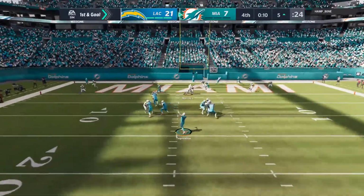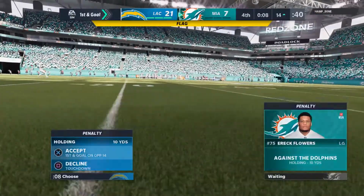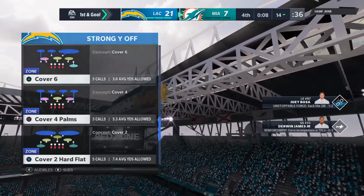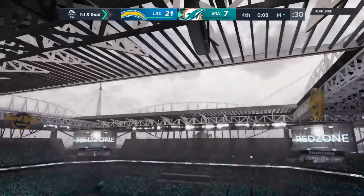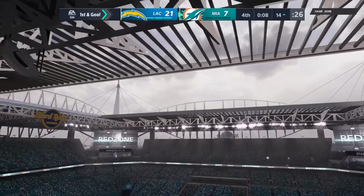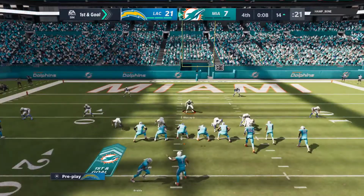Tua setting up shop to throw again. Dances by him, and he's got it. And he'll take this into the end zone. Now, hold on here. We do have a flag down. So let's see what this is about. A terrible spot for a holding call as they'll try again, but now from further back on 1st and goal.